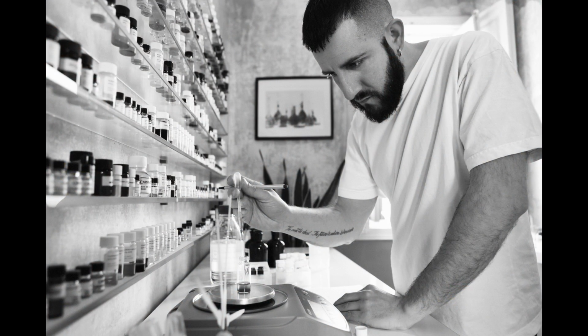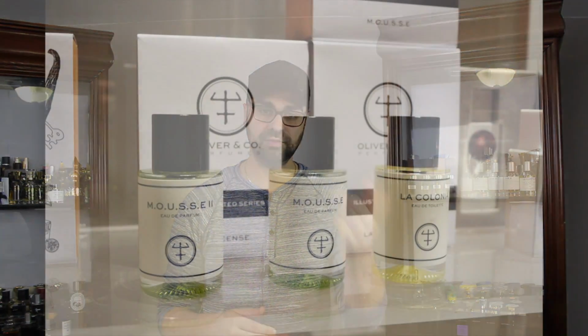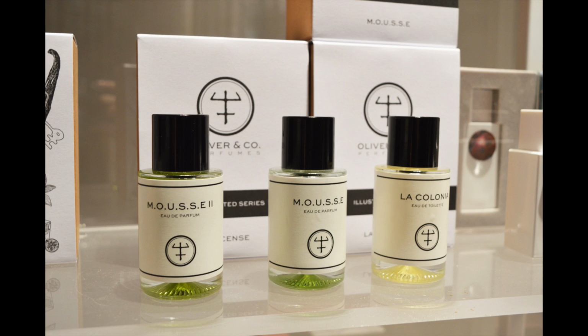Released in 2012. Olivier & Co., if you don't know, is a small fragrance house created by perfumer Olivier Valverde and made in Spain. Bottles look like James Healy's bottles. I'll throw a picture around me somewhere or just slide it in.